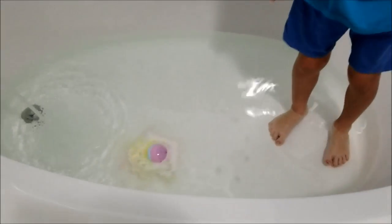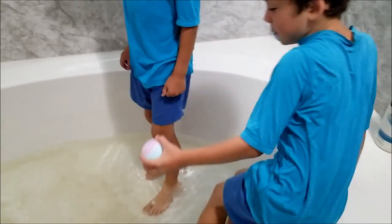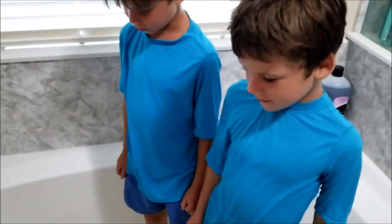Now there is an LED in that one. So when it gets to the bottom of it, to the center, should be nice and warm, but if we need to change the temperature, just let me know. Whoa. All right, you guys ready for some more fun? All right, here we go.